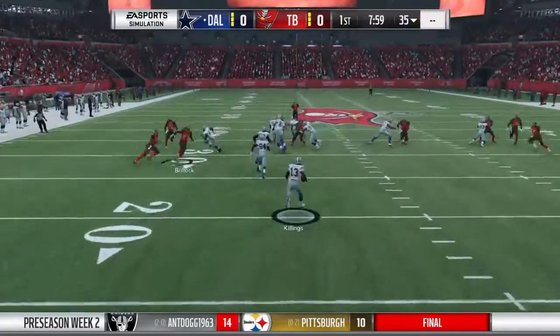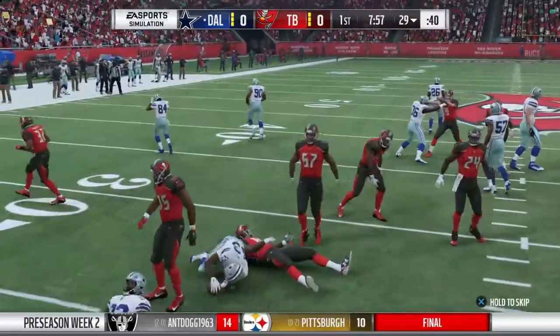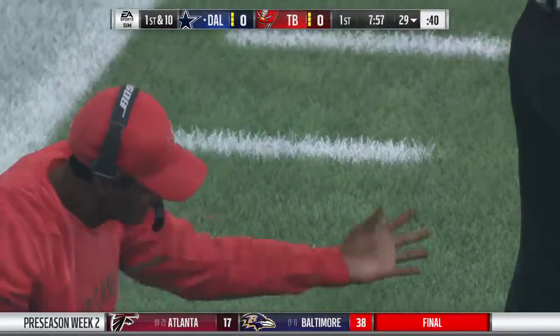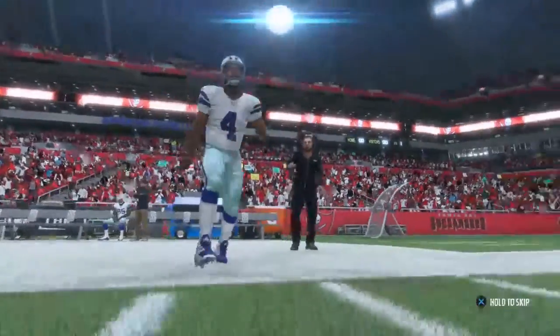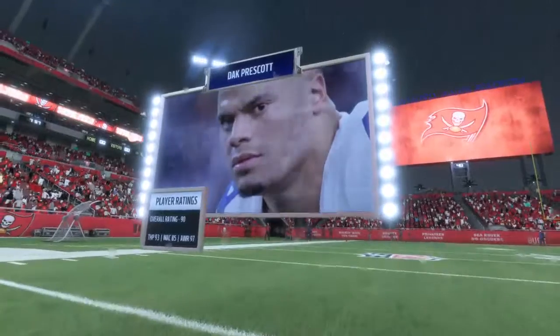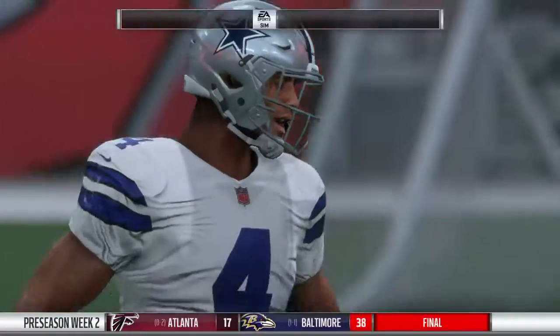This one taken just inside the 10. And a good return as he'll be stopped just shy of the 30-yard line. So here are the Cowboys now ready to go on offense for the first time. They'll be led out by the former Mississippi State product, the mobile quarterback, Dak Prescott.